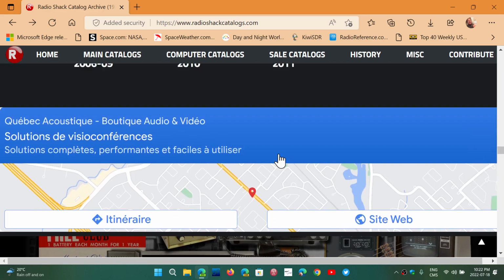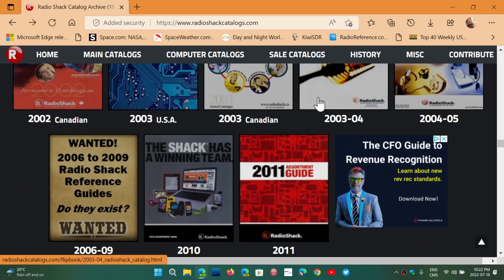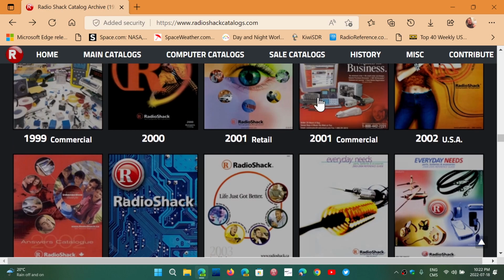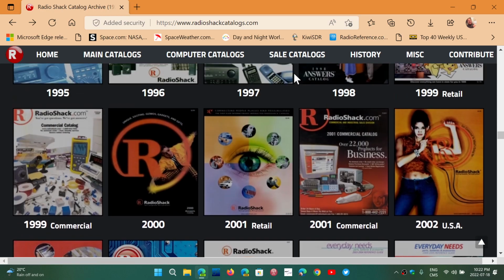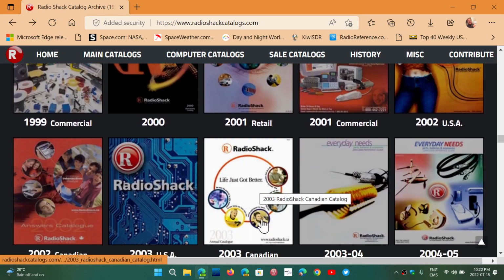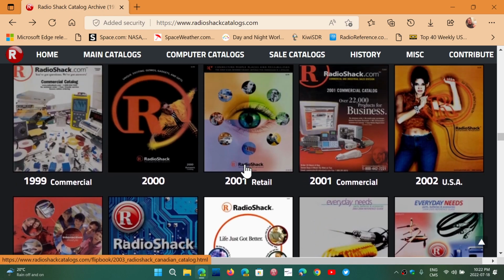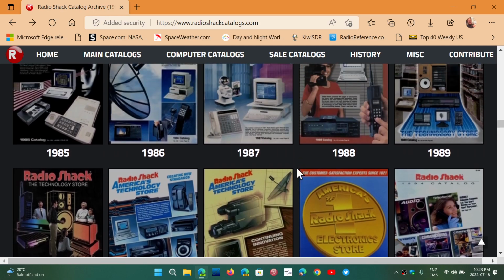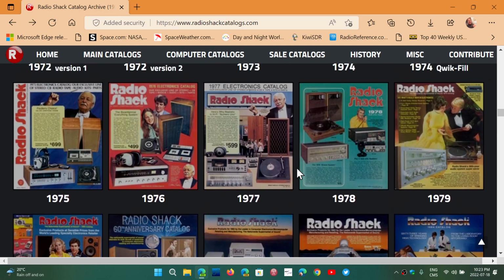So enjoy the catalogs. They go up to 2004, 2005. They have a few little things that are weird here. I remember the white Radio Shack catalogs like this, which were the last few catalogs of Radio Shack. So enjoy, and look for my videos.